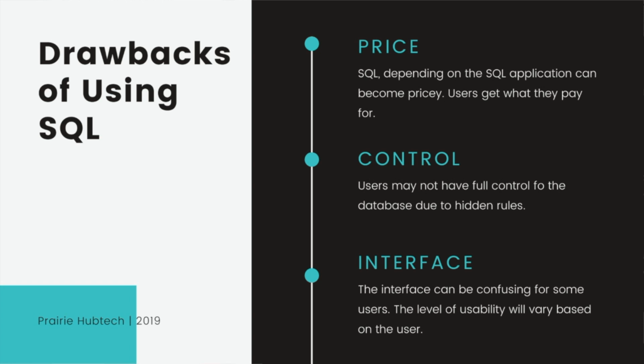Also control. Users might not have full control of the database due to hidden rules, and these are rules that the business can set. So you might think, hey, I want to figure out during this day of the year, during this certain postcode, who is buying my product. Well, your business rules might not let you know that. So it's definitely a drawback.